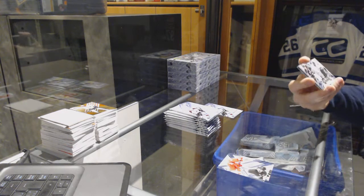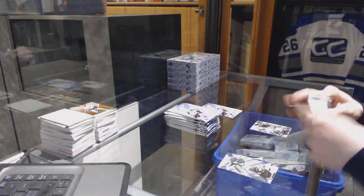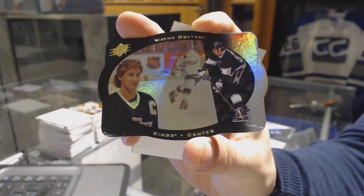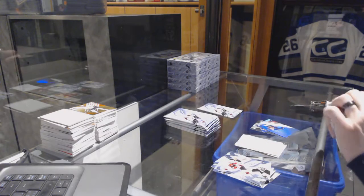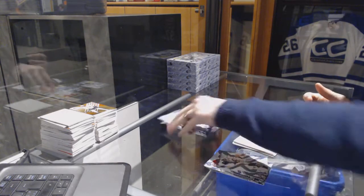Alright, so we start with a winning combos for the LA Kings, Dustin Brown and Slava Voynov. Well, that's an awkward way to start. Dustin Brown, Slava Voynov. Rookie for the Leafs, Morgan Rielly. Retro die cut for the LA Kings, Wayne Gretzky. Rookie for the Blue Jackets, Ryan Murray. Retro die cut for the New York Islanders, John Tavares. Rookie for the Islanders, Ryan Strome.